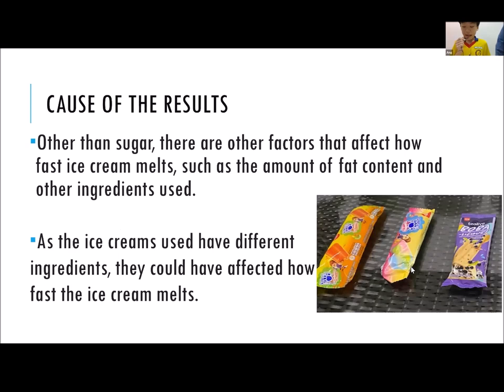Other than sugar, there are other factors that affect how fast ice cream melts, such as the amount of fat content and other ingredients used. As the ice creams have used other ingredients, they could have affected how fast the ice cream melts.